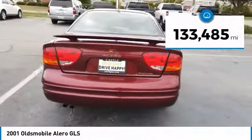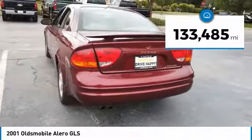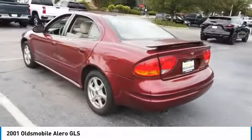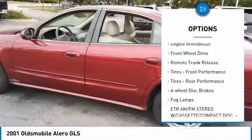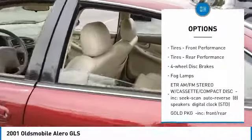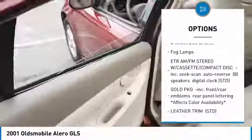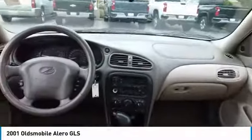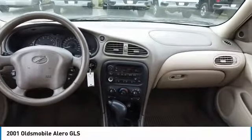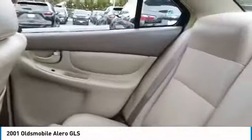This vehicle has less than 135,000 miles. Here are some of this vehicle's great options. Aluminum wheels, traction control, daytime running lights, engine immobilizer, FWD, remote trunk release, front performance tires, rear performance tires, four-wheel disc brakes, fog lamps. This beauty is sure to make you the talk of the neighborhood.